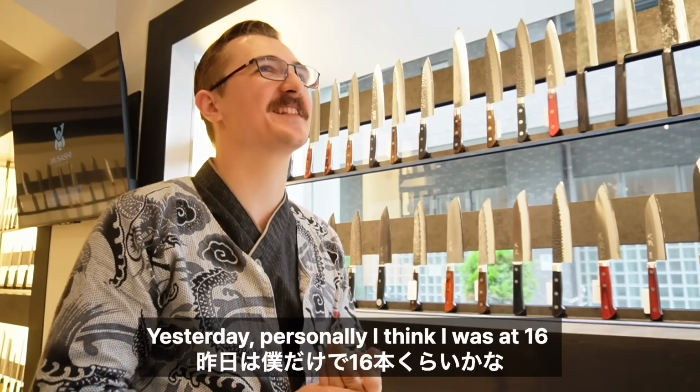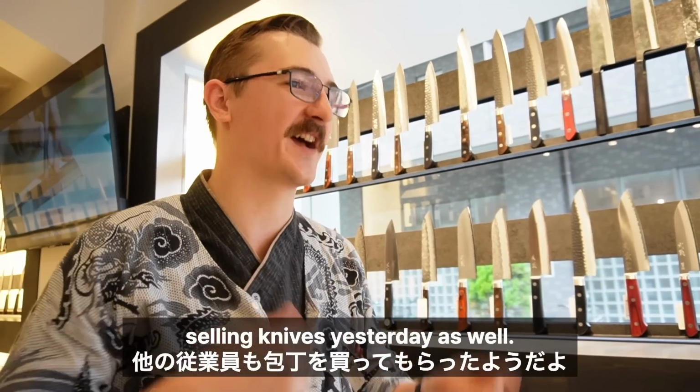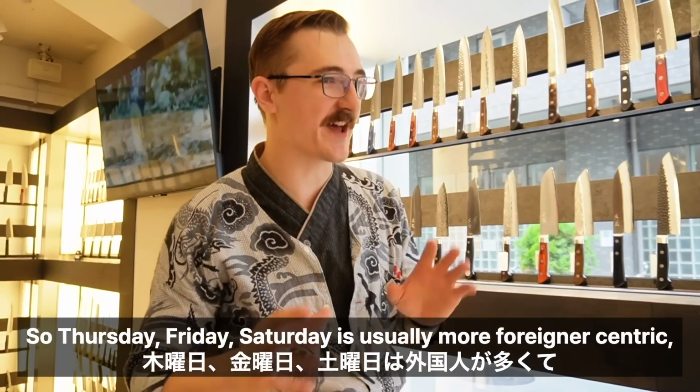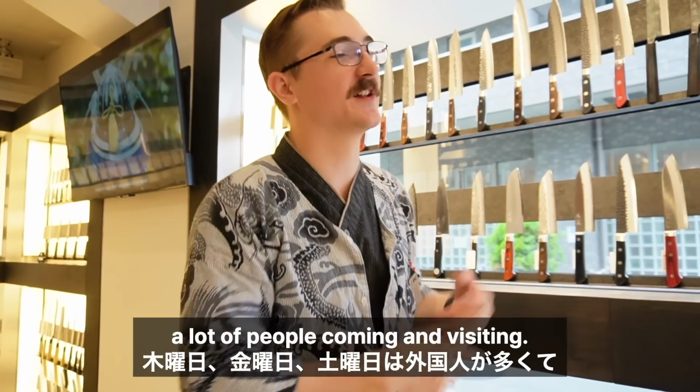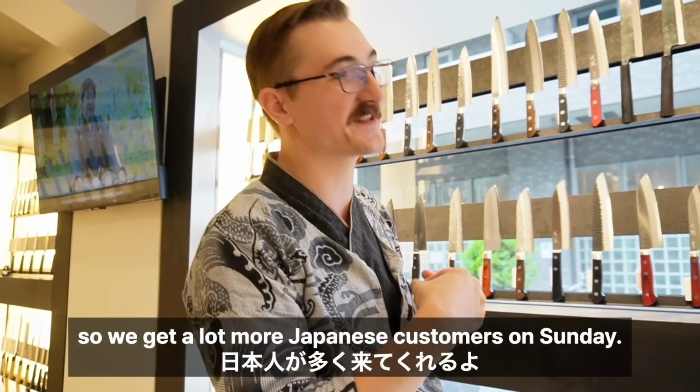Yesterday, personally, I think I was at like 16 when I went home yesterday. And that's just me, and there was like 3 or 4 other staff selling knives yesterday as well. So Thursday, Friday, Saturday, it's usually more foreigner-centric. A lot of people coming and visiting. And then Sunday, there's free parking on Kappabashi, so we get a lot more Japanese customers on Sundays.